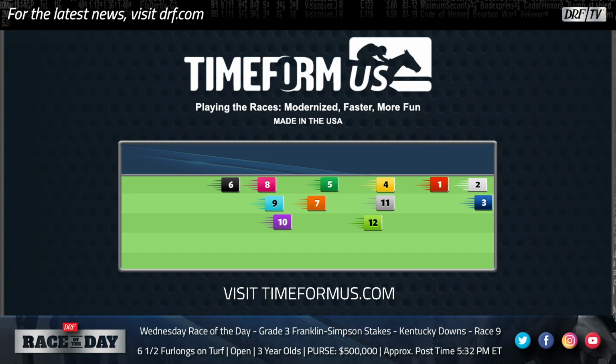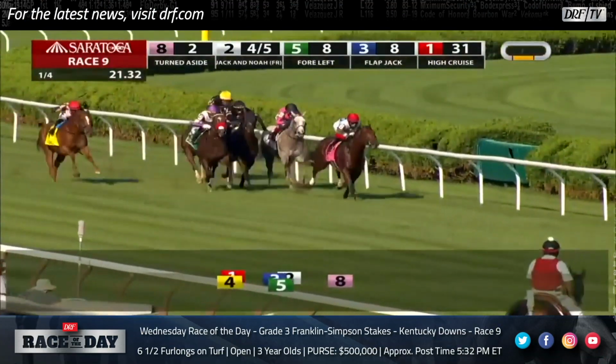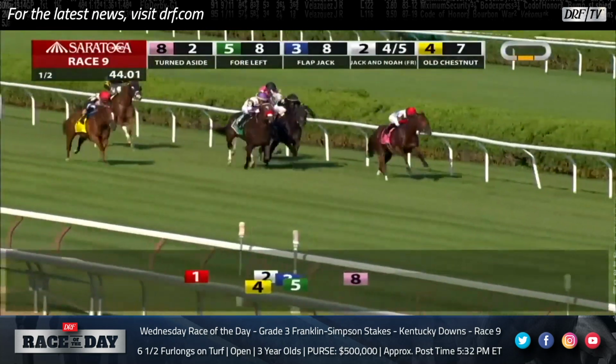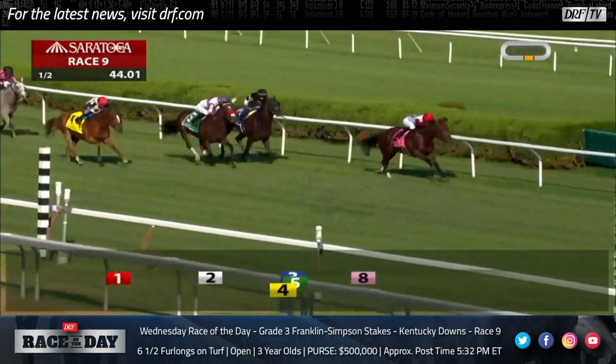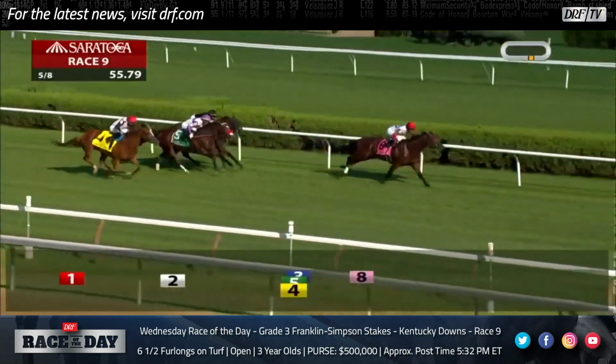Let's watch his most recent effort in the Grade 3 Quick Call at Saratoga. We see him. He has already taken over the lead. He was prompting the pace 3 wide on the turn. And once he makes the lead, he extends very nicely at a key juncture, and he's able to hold on despite changing back to his wrong lead in the waning strides. Yeah, this was a good effort.